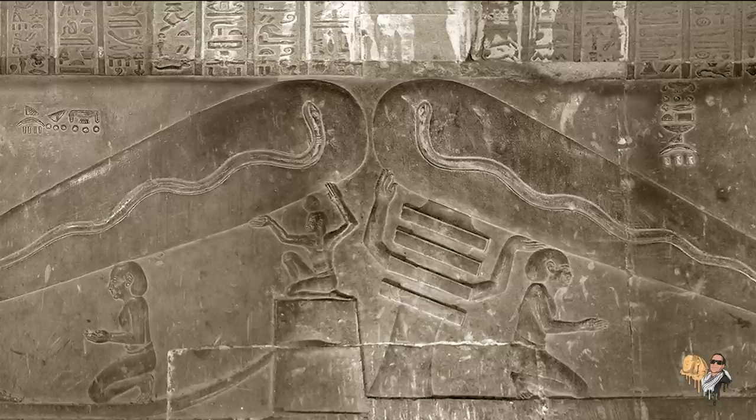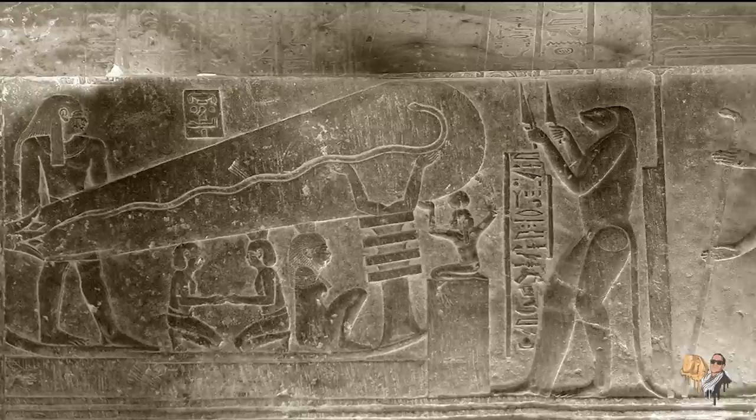Also, in a deeper cosmological sense, like we see on the opposing wall, represented by what I think is Heh, this stems back all the way to pre-creation, the primordial beginning. Pre-creation giving birth to what is made manifest. And that is what is being celebrated here in the festival at Dendera, which celebrates the new year, the birth of the new year.